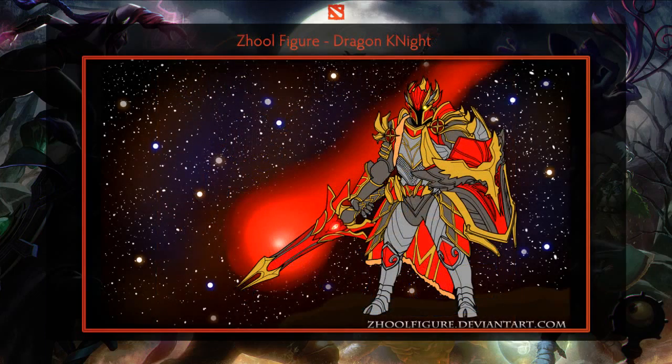This tribute to Dragonite by Zul figure is impressive in that one can see the amount of time the artist put in to create the exact cosmetic armor in its entirety. From the little nuances on the shield all the way to the sword and even the plate mail of the armor, the detailing of this drawing is impressive, and it's truly amazing that it was all done by the artist using only his computer mouse.